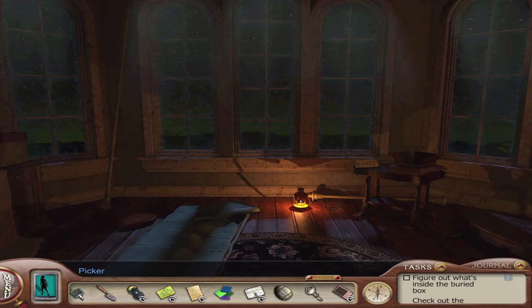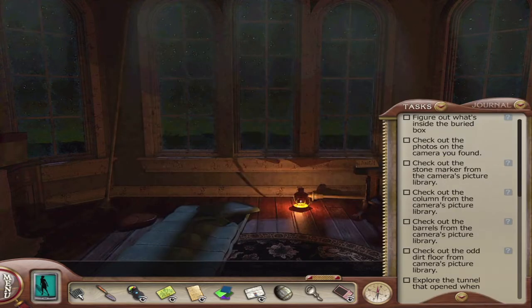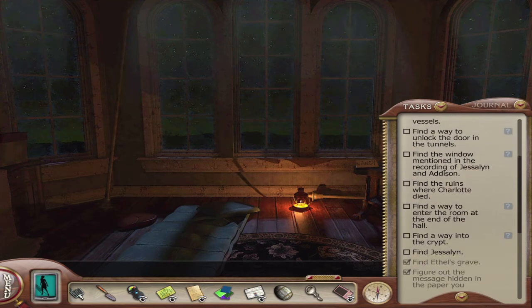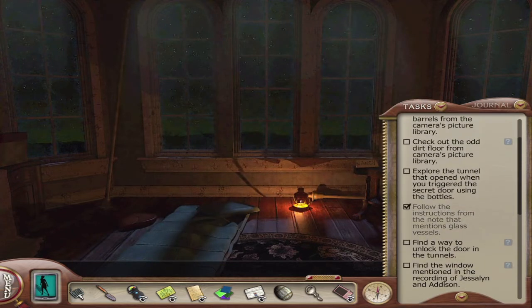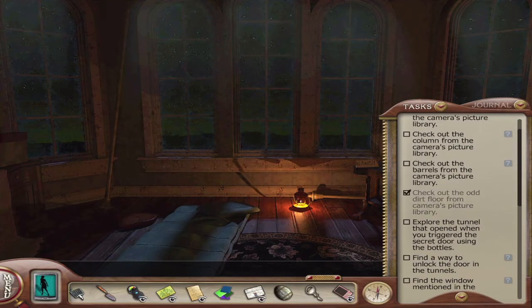Alright, so, let's actually open the task list real quick. Getting organized. The task list tracks your objectives. To mark a task done, tap on the checkbox. Tapping the question mark gives you a hint for that task. The journal keeps notes of observations relevant to the case. Yes, indeedy. And I actually really like that because once you hit it, and I will show you in a second. Still have to do that. Yes, I'm aware. Can't check that off yet. Check. And see, it went all the way down to the bottom. I actually really like that about this feature.